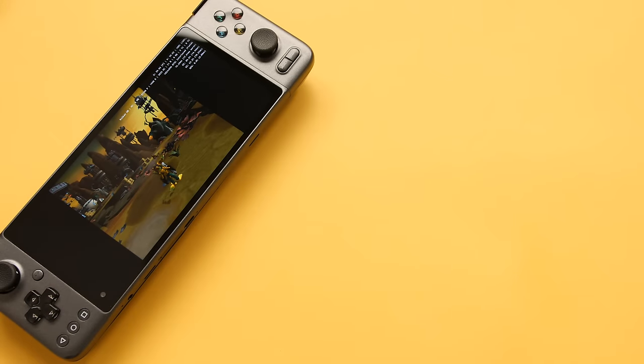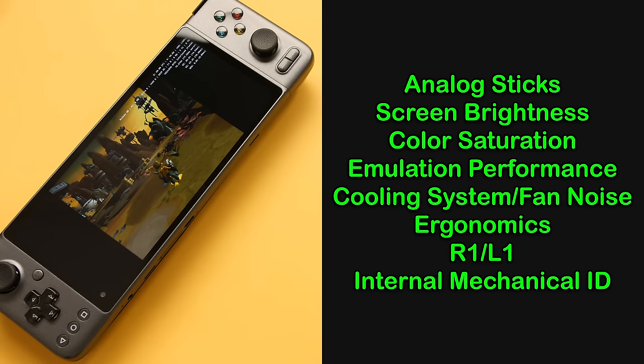Let's go over the pros and cons of the XP Plus. On the pro side, there are a bunch of things that I like about this device. It has very good analog sticks with a good range of motion. The screen is bright at the maximum setting and the saturation is good. The emulation performance is above any Android handheld right now with the new performance settings.